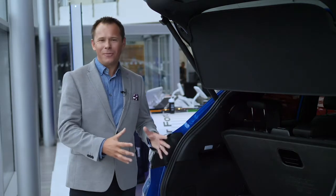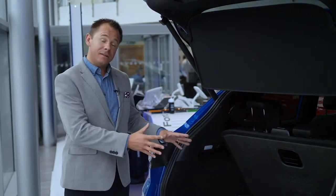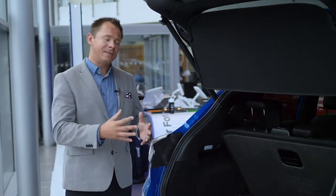The key story about the Ford Megabox is that it delivers real practical benefits and doesn't add weight to the vehicle. It is a practical, rational reason for purchase, appealing to people's heads, versus the emotional styling, which obviously is going to appeal to consumers' hearts.